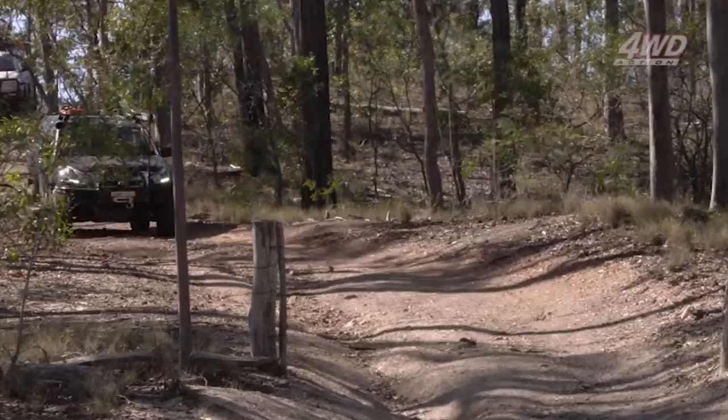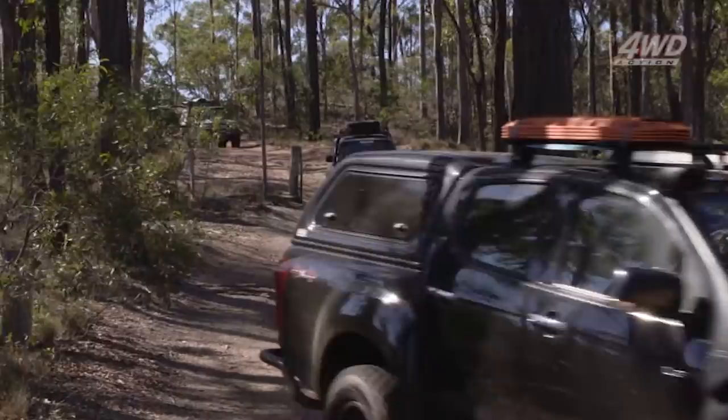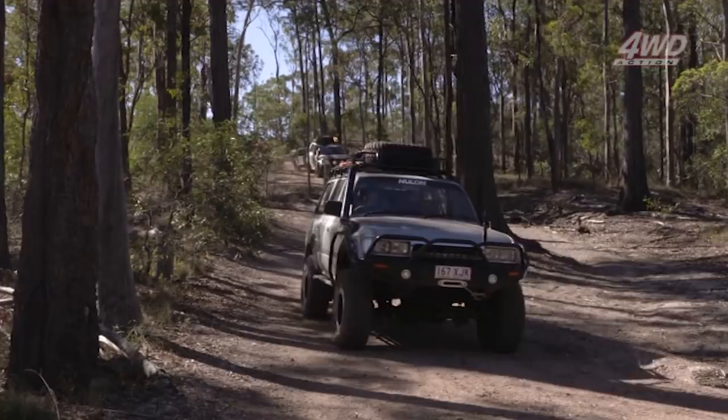Hey Rocket, you got a copy? Sure have, mate, if I stop bouncing around here. What's the weather like in Melbourne at the moment, mate? When I left, it was 1 degree. You'd be hating this then, wouldn't you? Looking forward to it. 26 degrees here in Bundaberg, so it's a big change from where I was.